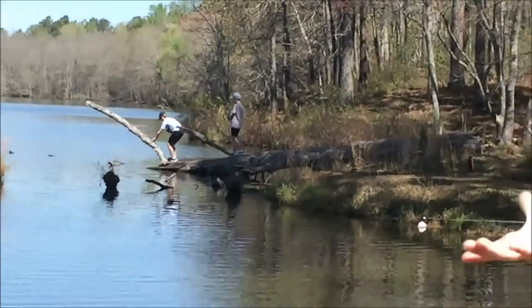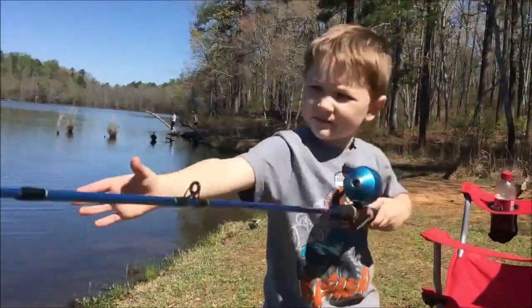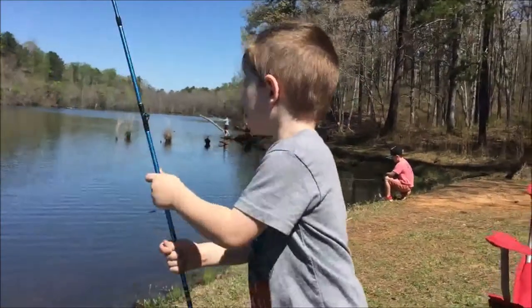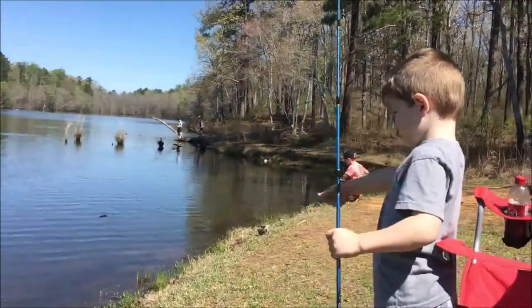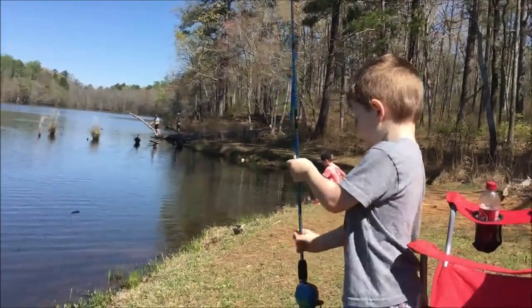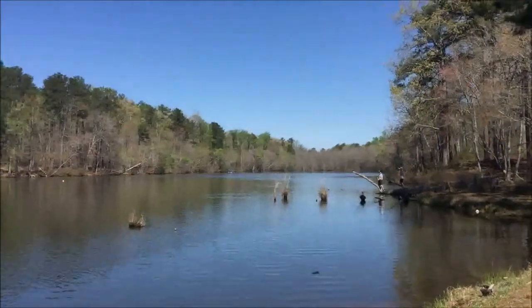Reel it in, baby. Reel it in. No, Brody, reel it in, baby. Ooh, you almost hit mommy in the face. Sorry. Sorry, reel it in. Did it break off? No, just reel it in. It's fine. Anyways, it's really nice and peaceful.